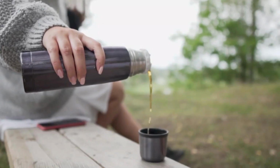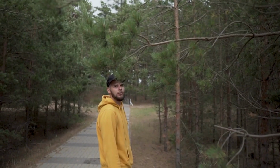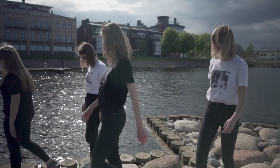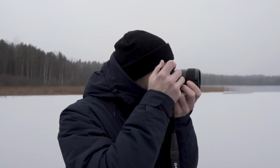Number 9. Sony Alpha A6300. The A6300 is one of the best Sony Alpha cameras, and this camera is unique because it has focus peaking and focusing zoom support. Focus peaking highlights parts of the image that are in the field of focus by making them appear as white, red, or yellow areas.